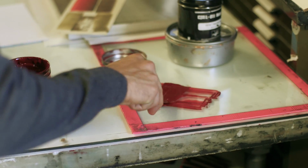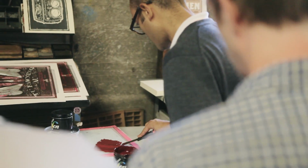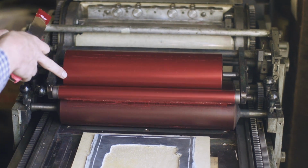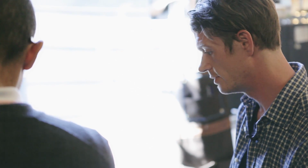Can I mash it around a little bit? Yeah. Oh yeah, the stuff is super thick. Do you feel that? So the more resistance, the better the ink, actually. And so right away, this is going to start to distribute through the entire thing. The engineering on these guys is amazing, absolutely amazing.